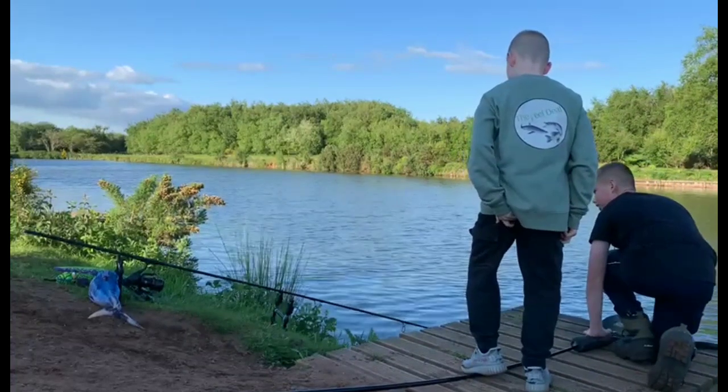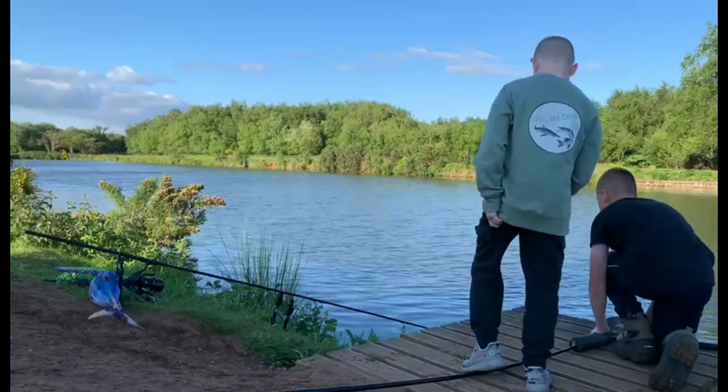Water, just get a fish each if you want. Oh yeah, if it's a fish like that, you can eat ones. Cut another rod up. Right in the line, another rod.